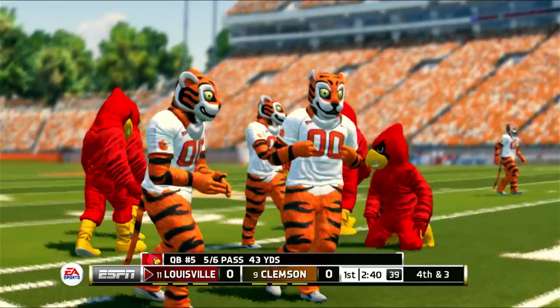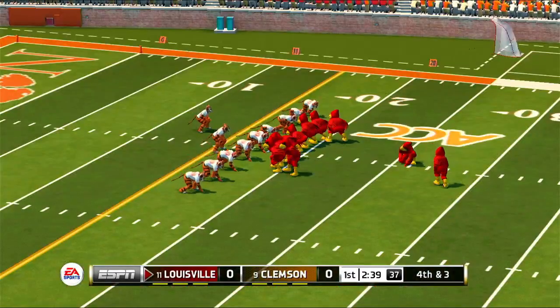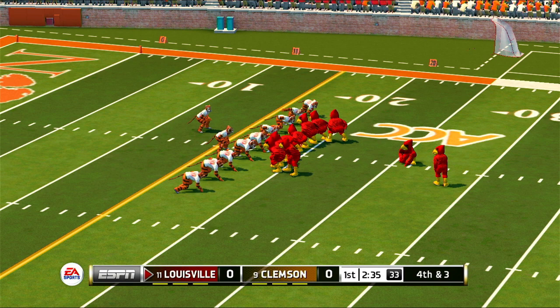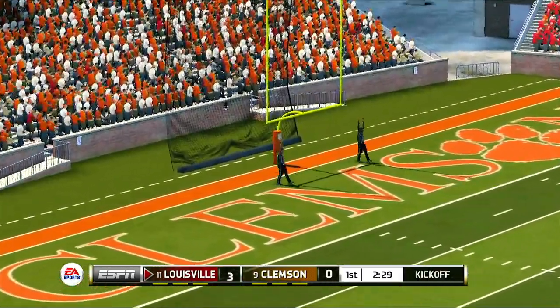Throws incomplete. There's one the quarterback would like to rewind because he has a wide open receiver and he just misfires. It's fourth down. They'll line it up for the field goal. Louisville could take the lead with this field goal. It's up and it's good.